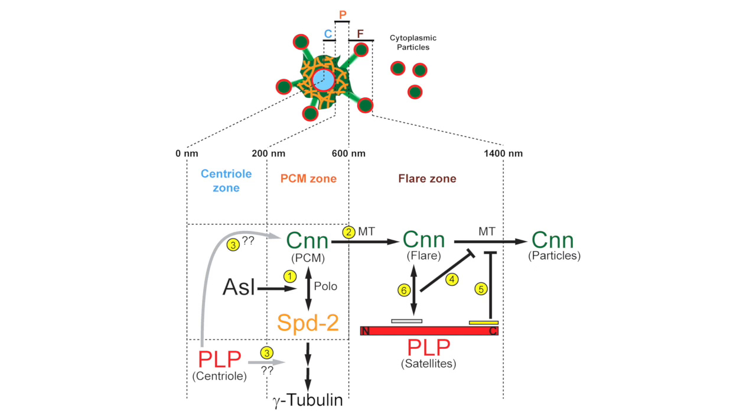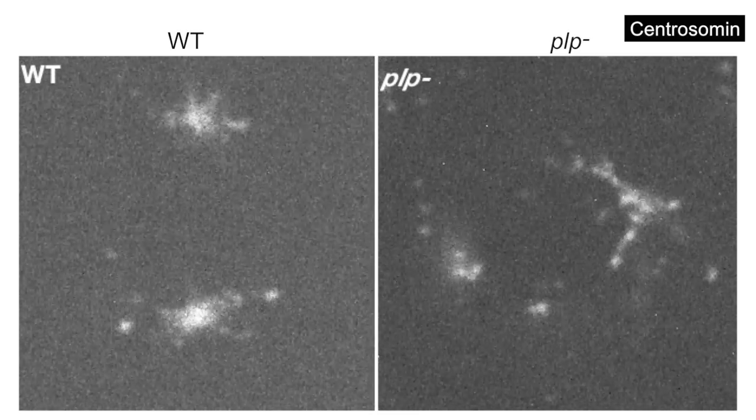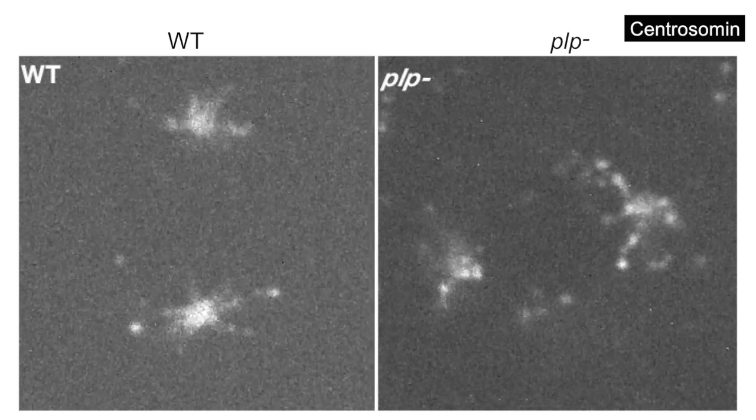So I think now the field's really honing in on a scaffold within the PCM zone that consists of SPD2 and centrosomin. And what we show here in this paper is a separate scaffold that only forms in interphase and that forms between the PLP satellites and these centrosomin flares. And we think of PLP as the glue or the anchor for centrosomin in this zone, because if we get rid of PLP, then centrosomin ends up released from the centrosome and in the cytoplasm.